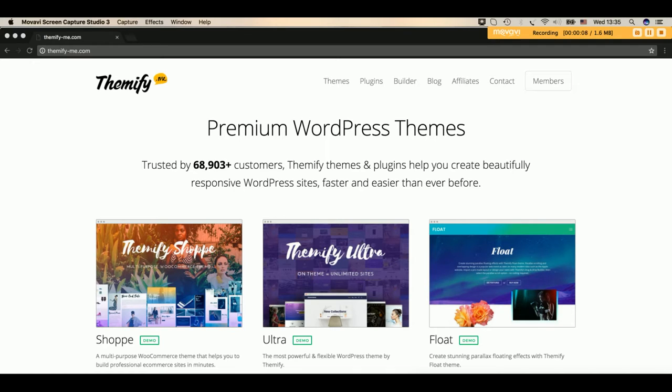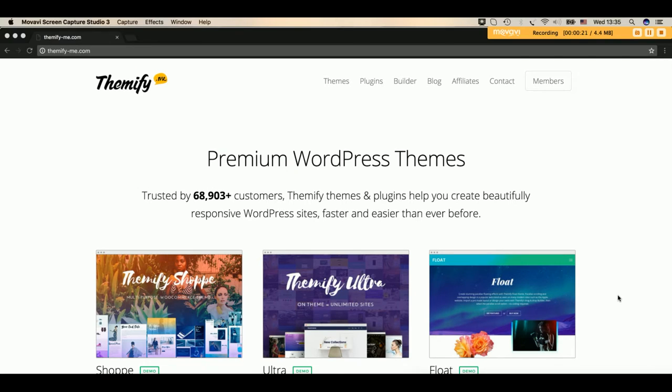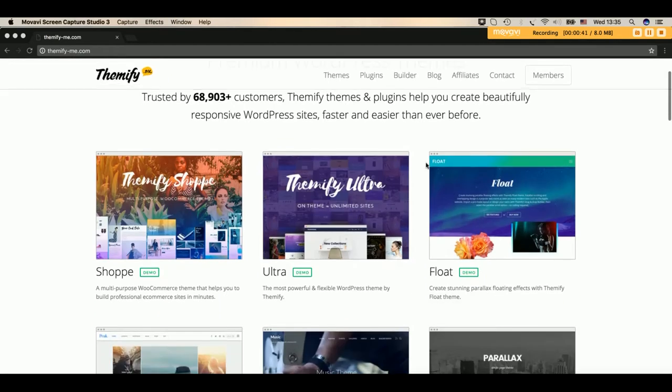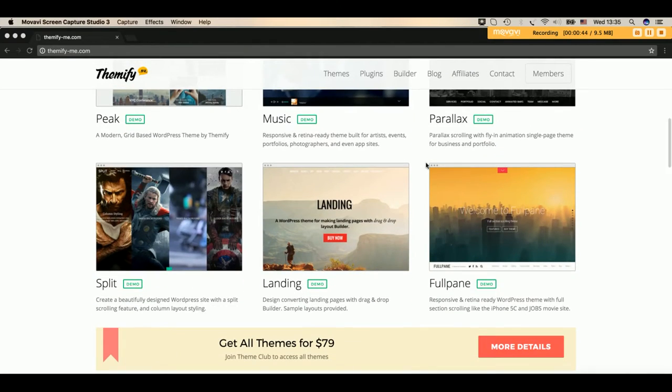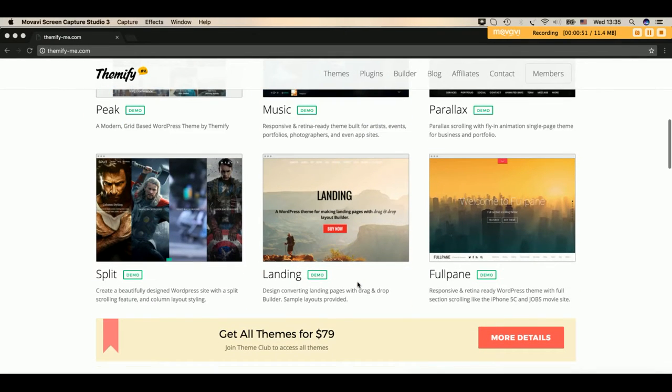I found very nice premium themes at a very low price and I want to share them with you so you can benefit. You can get a very nice responsive, mobile friendly theme for almost $9 or even $8 only. So check out this website, themify-me.com, and you will find so many nice themes which you can test by yourself because they have a demo for everything. And you can buy all 9 themes for $79 only.